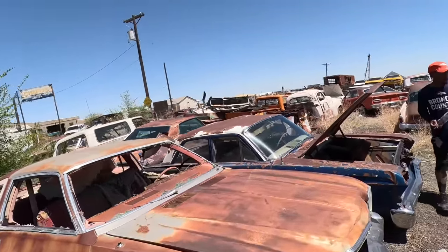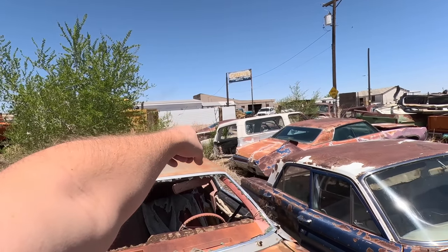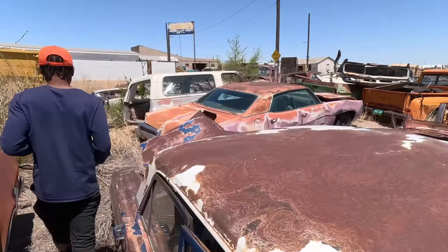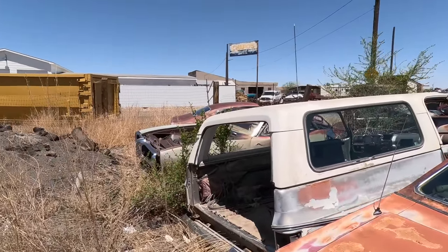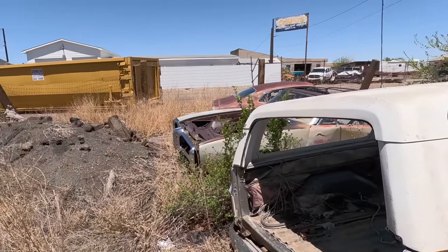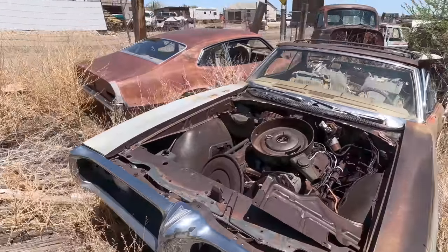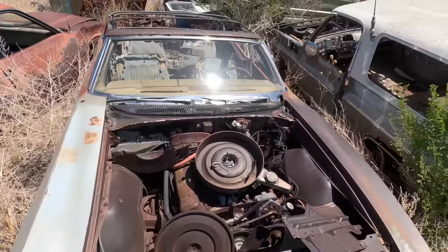Okay. It's hit on that side a little bit, but yeah. Is that a GTO? That one don't look that bad. Huh? That's a GTO, right? That grill. Is it? Convertible. I'm pretty sure that's a GTO. Mm-hmm. Convertible. And the V8, man, the valve cover's rusted away. Yeah, Pontiac GTO.